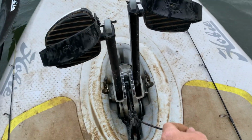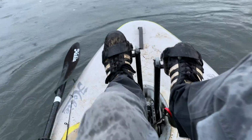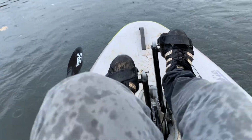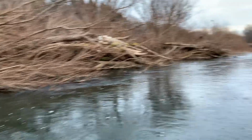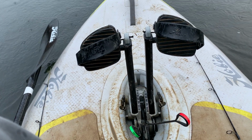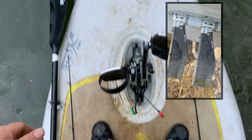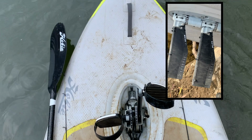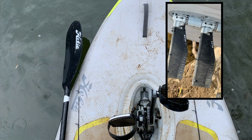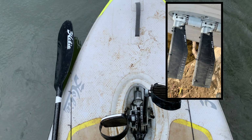Having the ability to back up is super valuable in moving water where I generally fish, as it allows me to slow down, stop, and in some cases back up. However, without the kick-up fins, it should be noted that the pedal arms have a tendency to migrate to the neutral or upright position, so that when standing, it's not uncommon for the fins to hang on something, stopping the boat immediately, resulting in, although it's never been complete, ejection from the boat close to it.